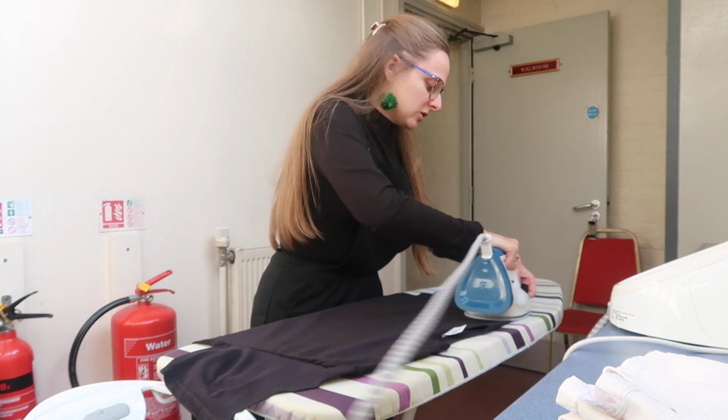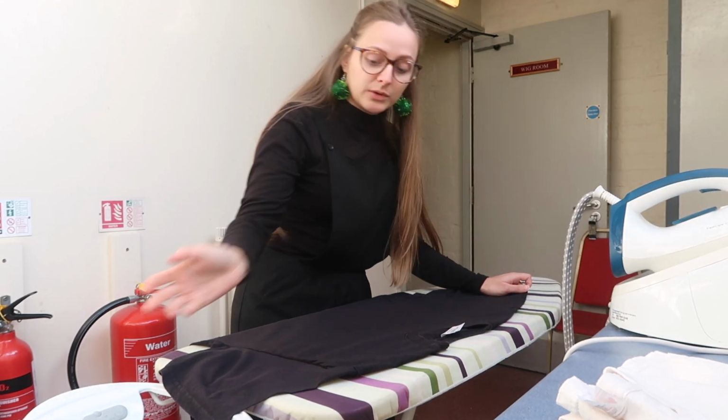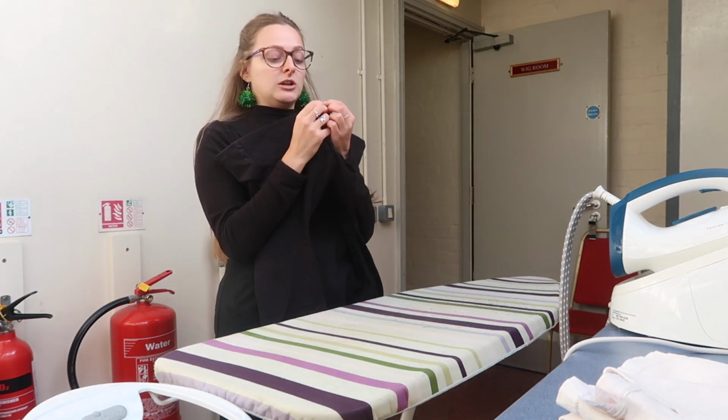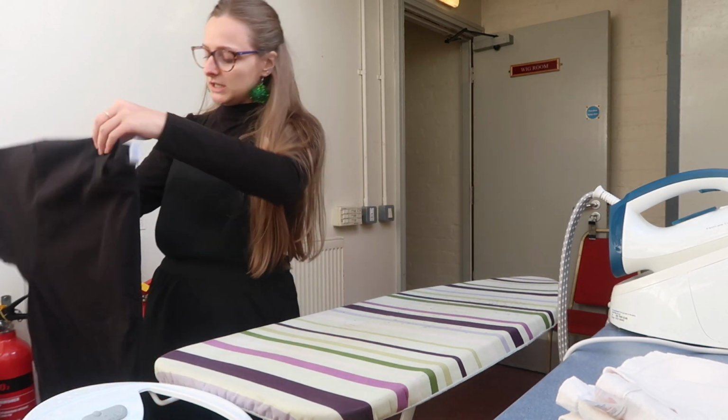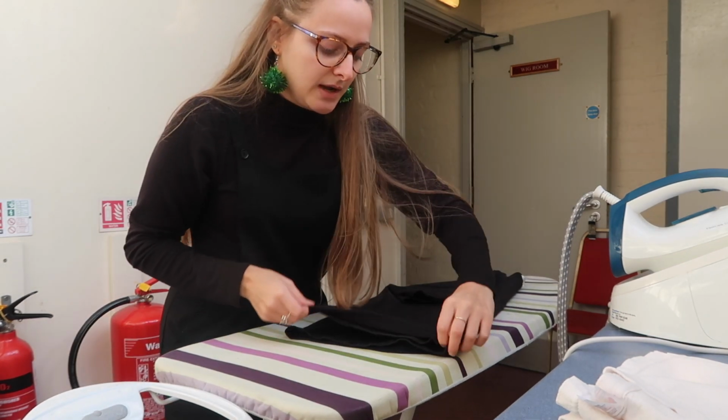So then we have a discussion with the actor and the director, like everyone involved, to see what are we going to do? Are we going to change the routine, change the costume, bit of both? And so it happens. So it's really useful.